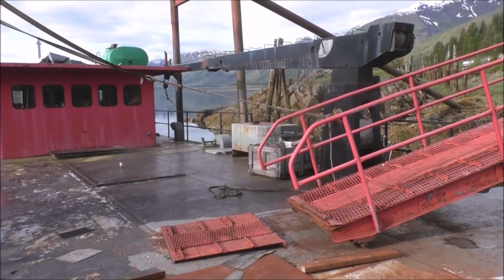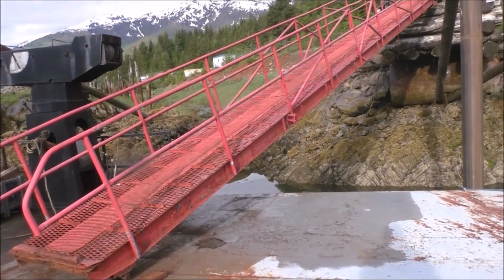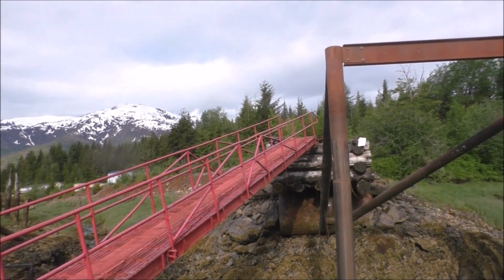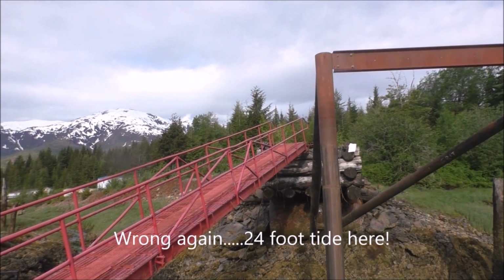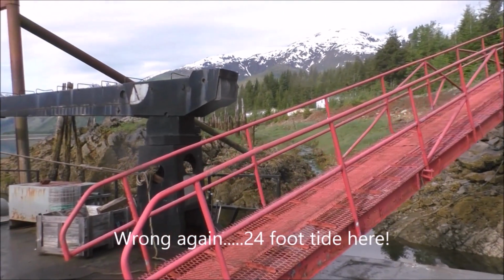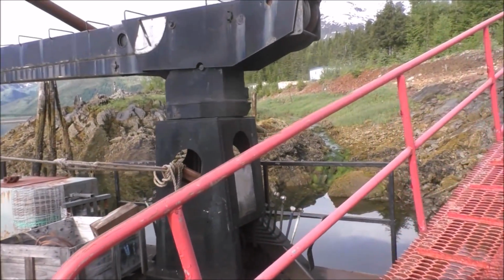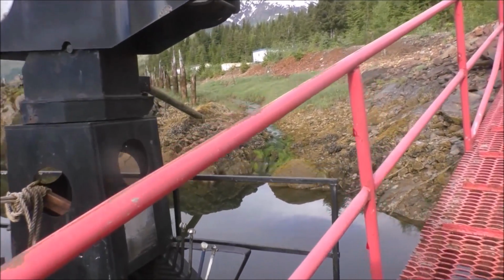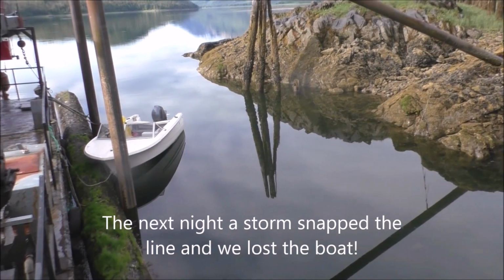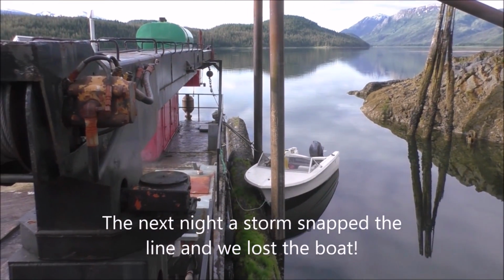The tides always amaze me. When we came in last night, this was level. Geez, that must be like a 12-foot tide, a 15-foot tide, something like that. This was quite a difference. This creek coming down now, it was completely full of water. It has to be about every 6 hours, I guess, I'm not sure how that works exactly. But yeah, nice place to moor the boat, nice and safe.